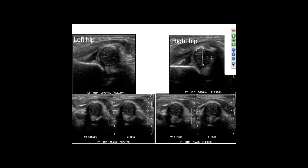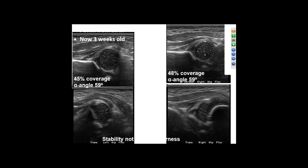When would you follow this up? This is Ortolani positive, and this is in the Pavlik harness already. It's come out of the nursery, and this is 3 weeks old. Any comments on that, Hamish? Is that looking good? So I personally would follow an Ortolani hip every week until it's stabilized. It's looking like it's improving, so 50% coverage, so I'd be feeling pretty happy at this stage, yeah.